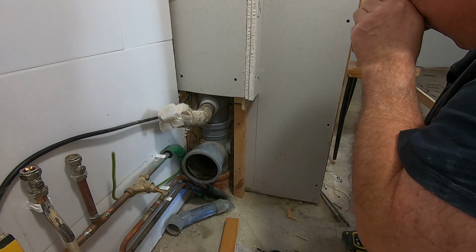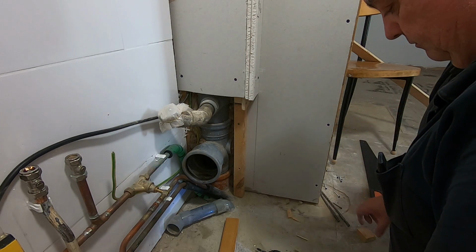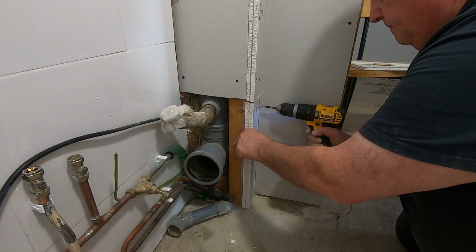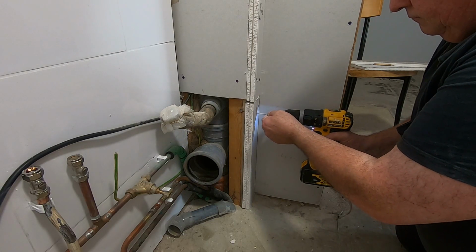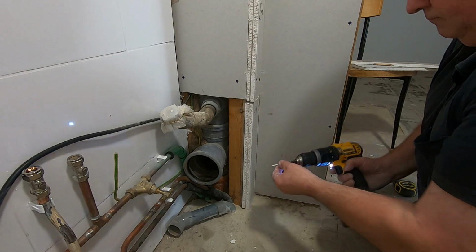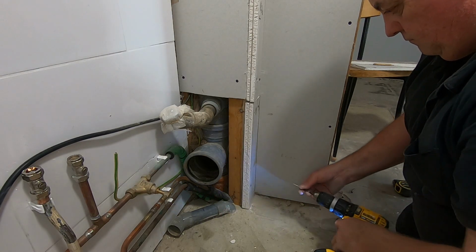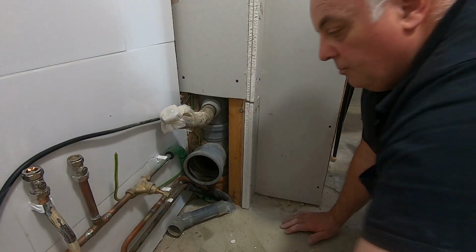Now I've also got a little bit of plywood to put in there, and that bit will be screwed to the plywood so it all goes in at the same time. Okay, there we are. Another little job out of the way.